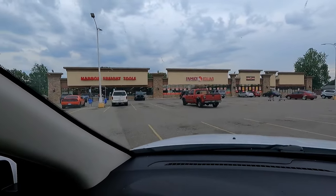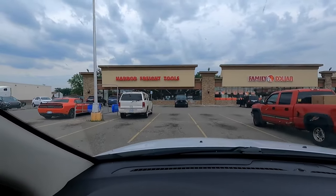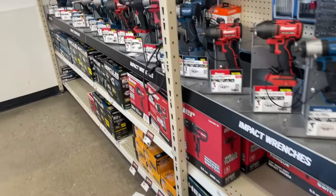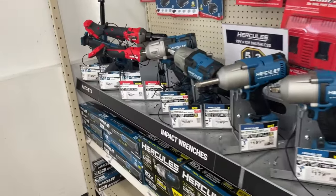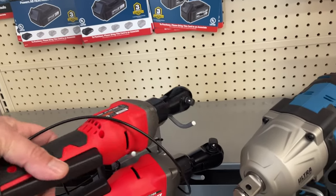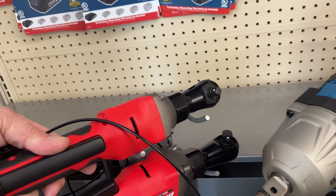All right, we made it to Harbor Freight. Time for the family adventure to begin. Tell everybody you're excited without telling them you're excited. See? She's excited. Looking for here, might be this, 3/8 drive.